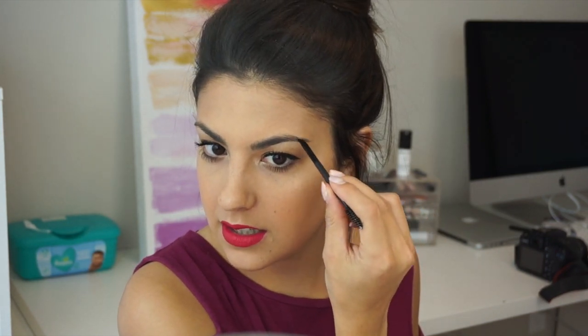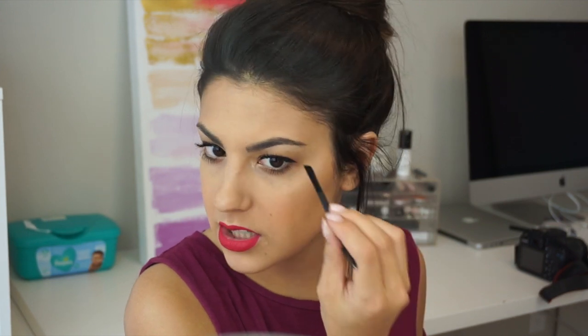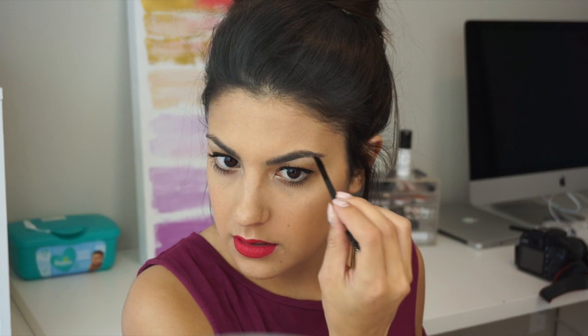I always like to start at this end of the brow. I don't know why, but I always like to start here and just fill out what's missing because I have a lot of hairs missing here. And then I push the brush in the direction of my brow hair. Getting a little bit more product, and then I'm gonna go up a little bit more. I don't know if you guys can see that, but a big blob just went on. So I'm just gonna use my brush to smooth out that product and make it look more natural, and it actually moves pretty well. So that's nice.